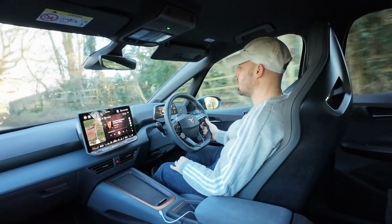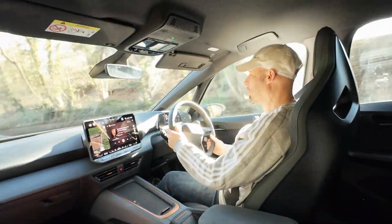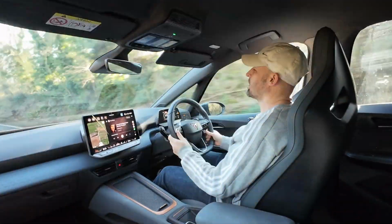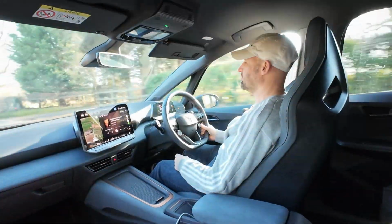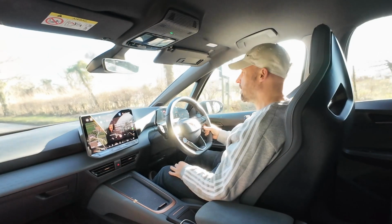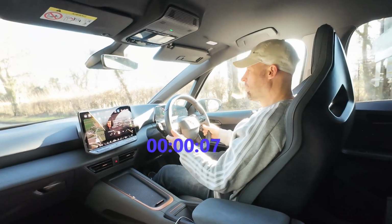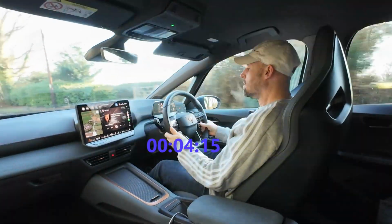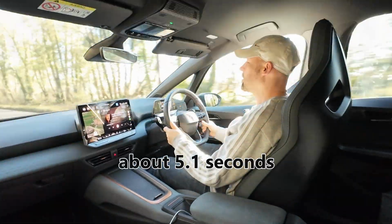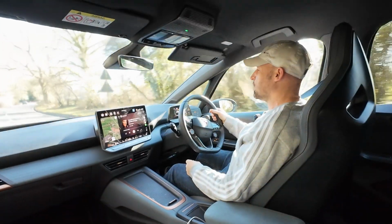In Cupra mode, you just get a sudden slam in the back if you just bury your foot. Okay, so standing start. Ready. 60. I'll try and time that on the video.